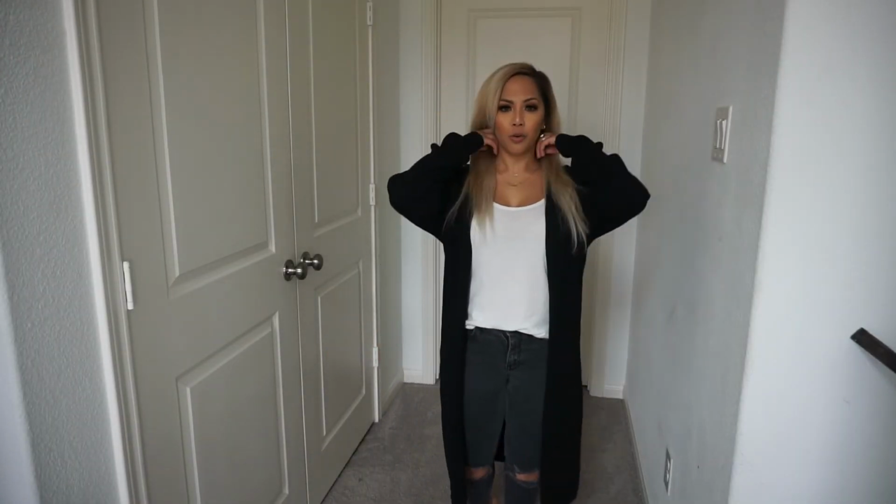I have it in multiple colors, which I'll show you. I bought it in white as well. I absolutely love the white. It's more of a cream color, and I think they may have this in like a mustard color as well, but I'm not really a mustard girl, so I stuck with my plain black and white cardigans. It's just a really nice black longline cardigan. How can you go wrong with that?